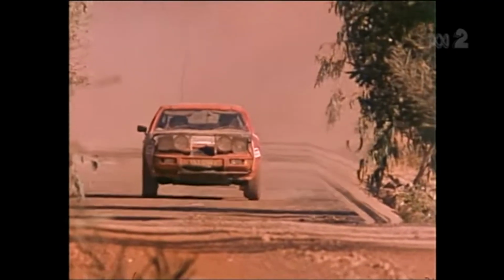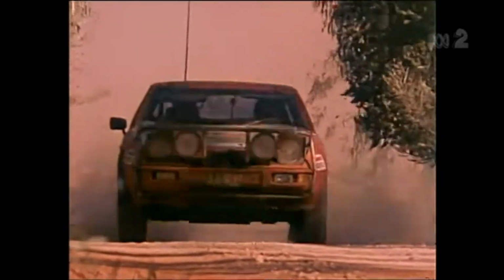Frank Johnson's Volvo, fourth at one stage, has now missed 12 controls.